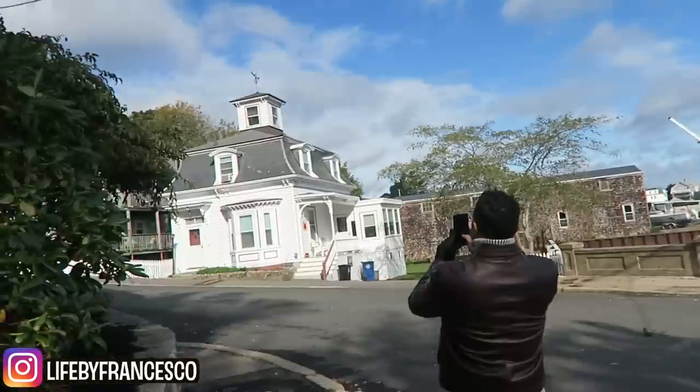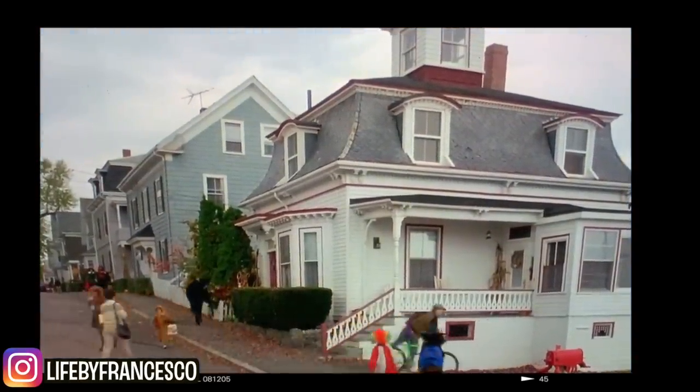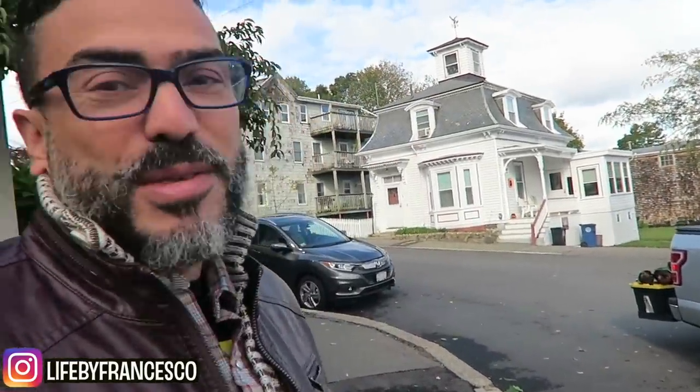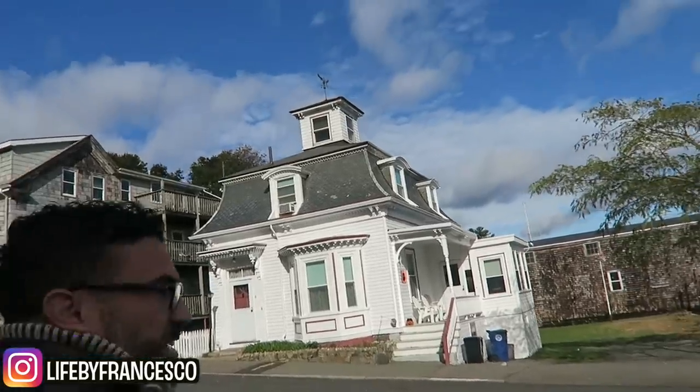All right, guys, we just parked the car. There's the Max Dennison house right behind me. It really is much smaller in real life than what you think. Everything is much smaller, it seems like. That room is tiny. That's the room that the witches came crashing out of, remember?